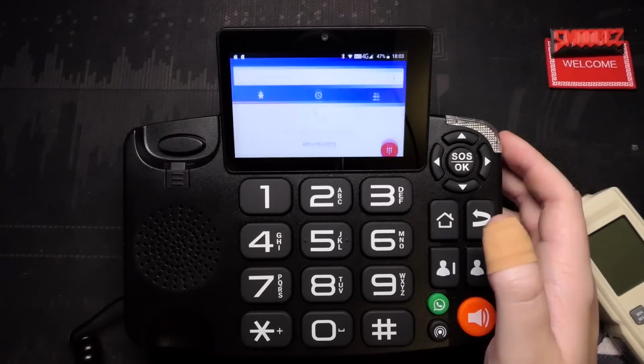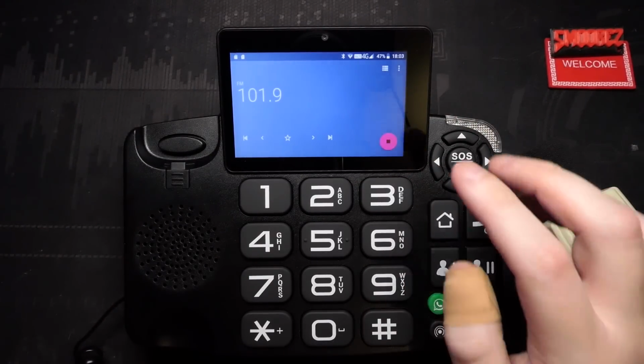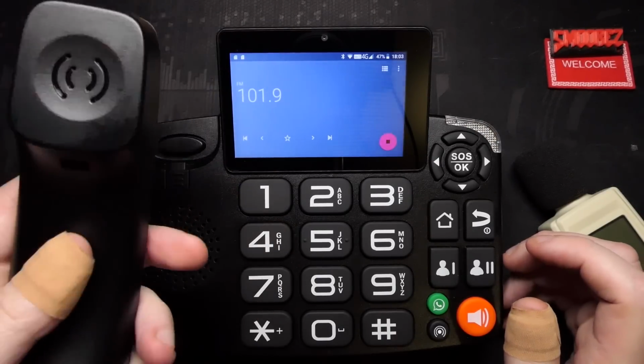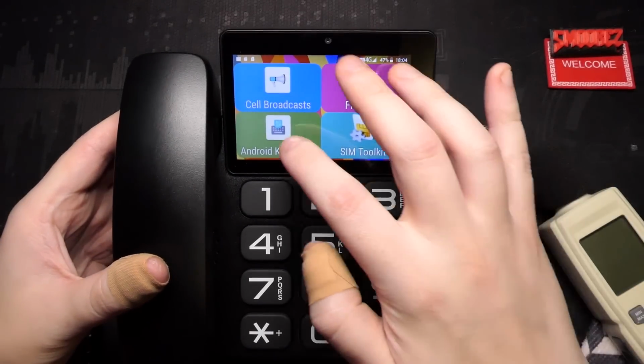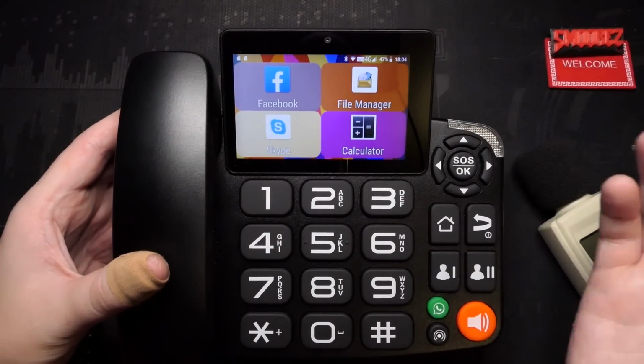Yep. And then I can go to this and play it through this. Oh no! So I can't play FM radio through the handset. This is actually just a pair of earphones in this. So that's why that needs to be there. That makes sense. Well, you got FM radio. It's cool. Android keyboard, nothing there. Sim toolkit, nothing there. Facebook, I'm not going to log into Facebook on this.